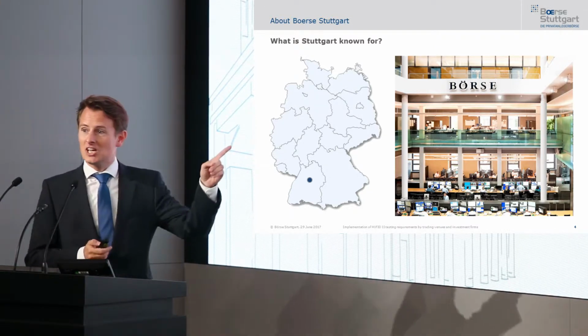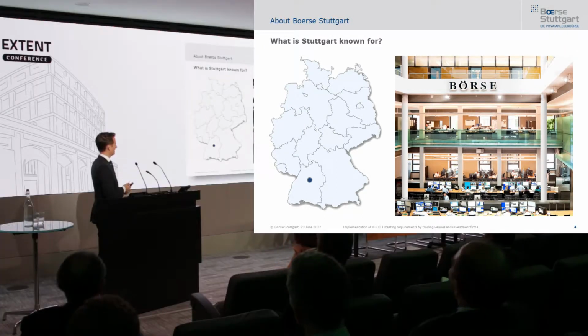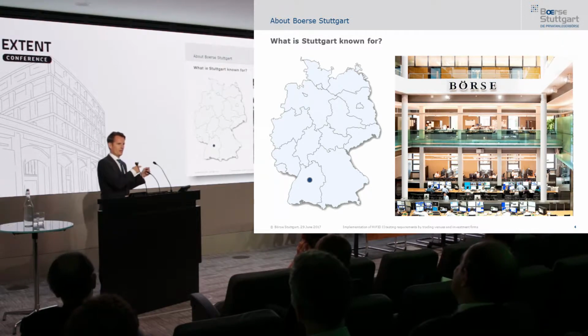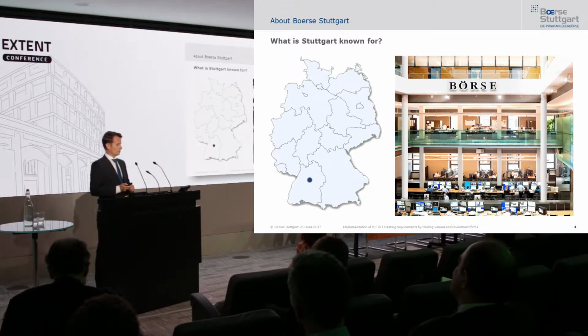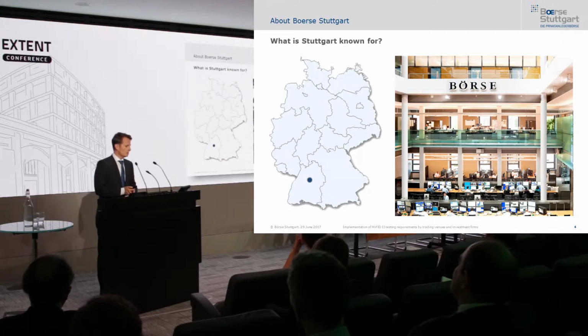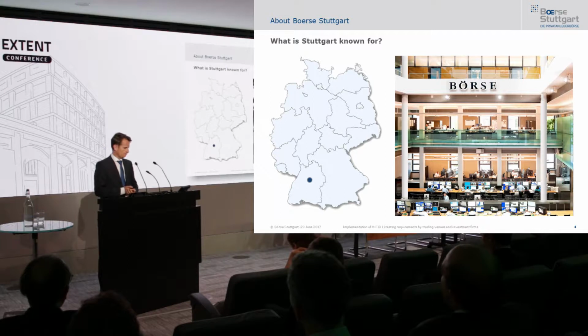So Boerse Stuttgart, and here you see, I guess, one of the last trading floors of an exchange in Europe. So we actually have traders sitting there on our trading floor. Of course, it's an electronic trading, but we have a market model, which I'm talking about later, that uses specialists like intermediaries that are on the trading floors that ensure the quality of the execution.